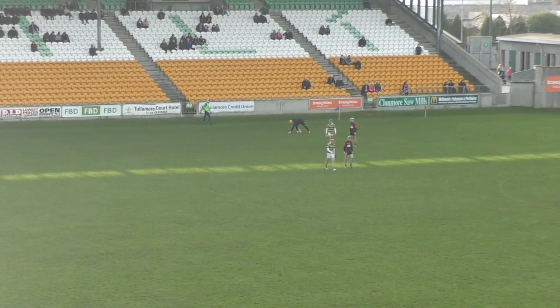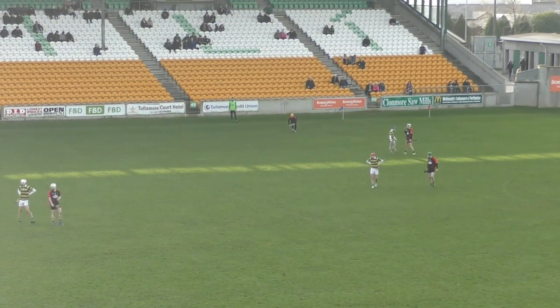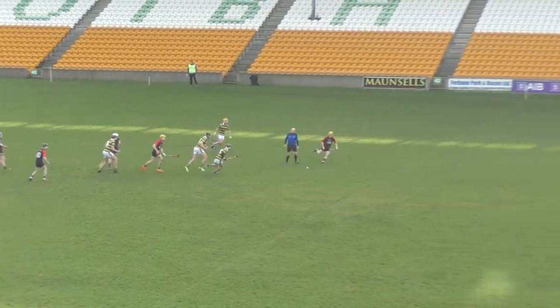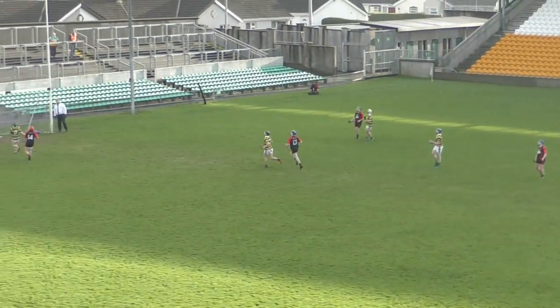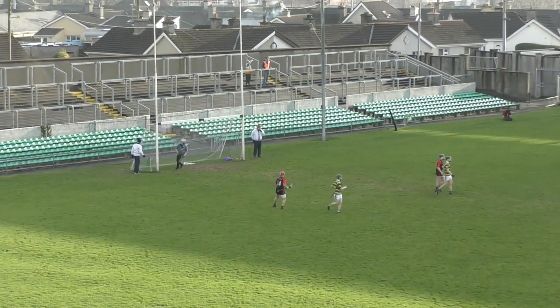Richie Fitzsimons appears to be signalling that there will be 1 minute of additional time in this first half. We had one slight injury to Oisin Kelly. Ball breaks in, Conor Langton is up, ball breaks out, and it's Liam Langton on the ball. Langton turns, strikes, wide ball. There will be at least 1 minute additional time at the end of this half.